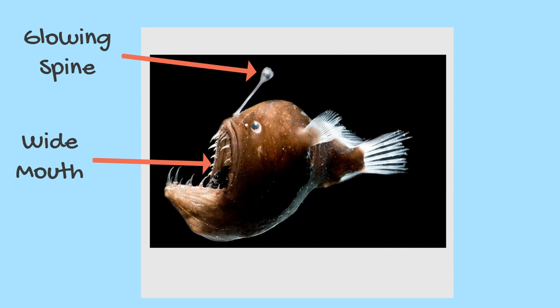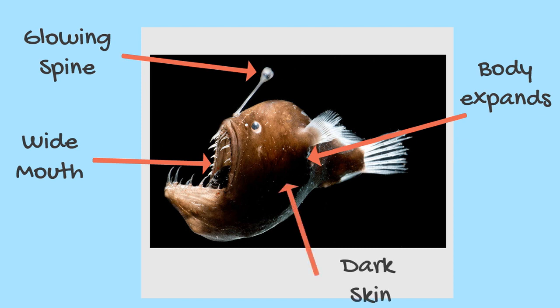Sometimes an anglerfish's mouth is so big and his teeth are so numerous that they can't actually close their mouth ever. The reason for this is the way that they eat. They eat by swallowing their prey whole. To help with this, they have a body that can expand to nearly twice its size. Also, their skin is a very dark colour so that they blend in with the deep, dark habitat.